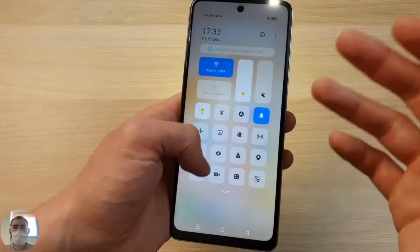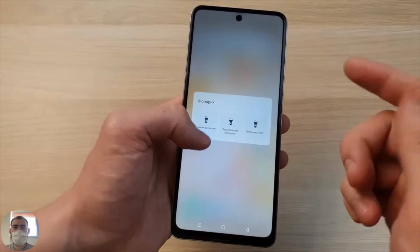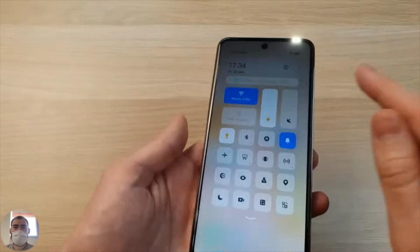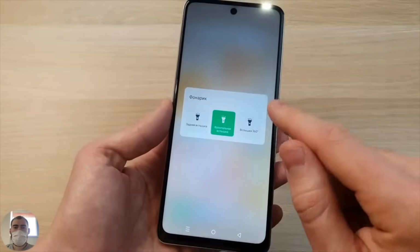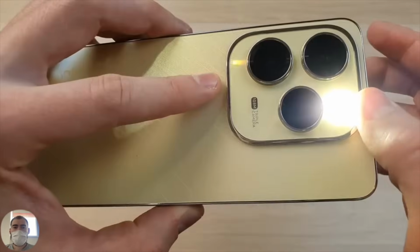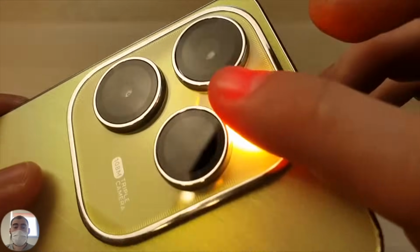This is for selfie and back, and turn them on at the same time so that you have backlighting both back and front. Cool, not for everyone there is one. We can turn on the flashlight, only the rear one. We can turn on the flashlight, only frontal. Or as I already said, 360 flash is when all the flash turns on very bright, very powerful.